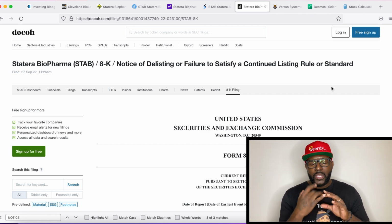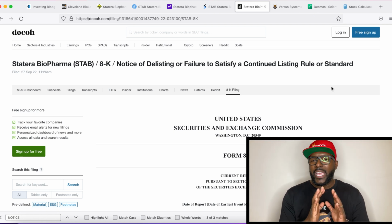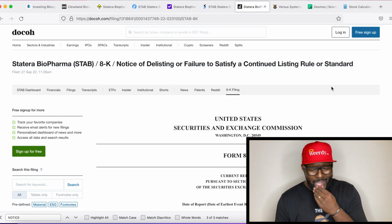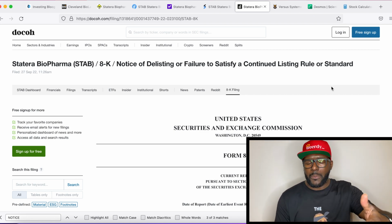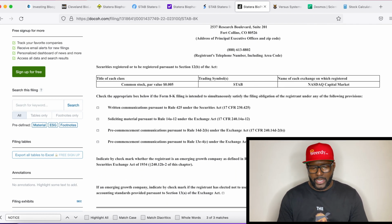So apparently they gave them a notice. This is what I can see. They gave them a notice of non-compliance in March and gave them 6 months to get their things together. And then September came around and they were still non-compliant. So that changes a lot.